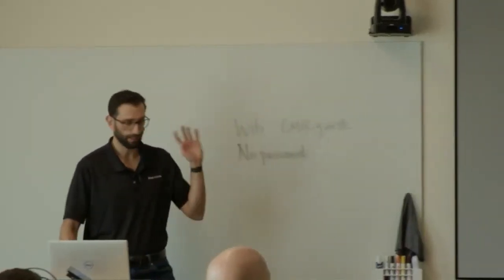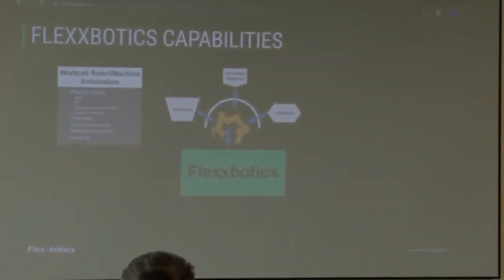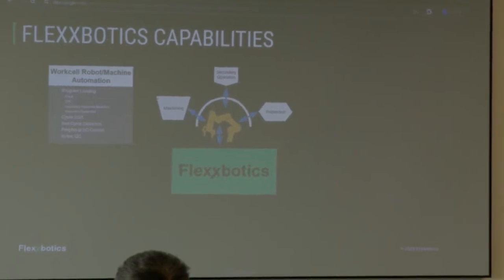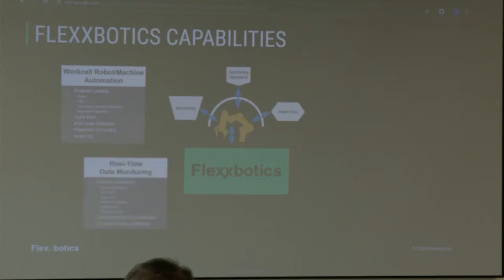So I've been talking about the functionality throughout, but this is just to go over in more detail some of the capabilities that we have. Starting off with some of the basic things: being able to do a cycle start, detect when a cycle has ended, and do peripheral I/O control. For any initial automation project, these are some of the basic things that you need to be able to initiate between the robot and the machine itself.